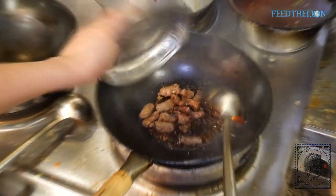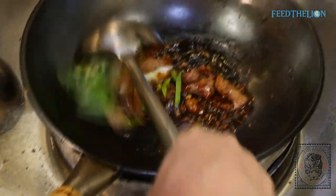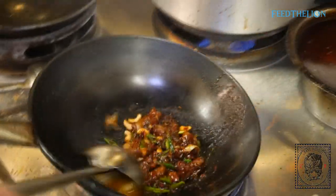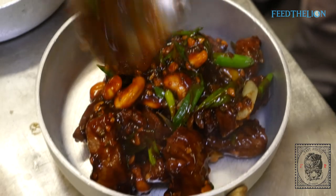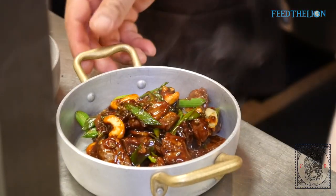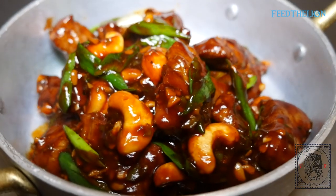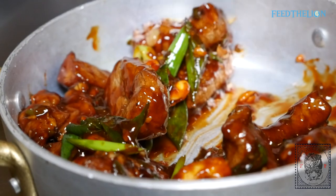Then we also have the ribeye. We use a 30-day aged ribeye beef. It's cooked medium rare. We cut them in thick strips, and then we make it in a tomato-based sauce with some toasted cashews and scallions. So again, it's a sweet and spicy sauce. The ribeye is again cooked on a wok flame and gives a good smoky flavor with lots of red chili. It's a delicious dish as well.